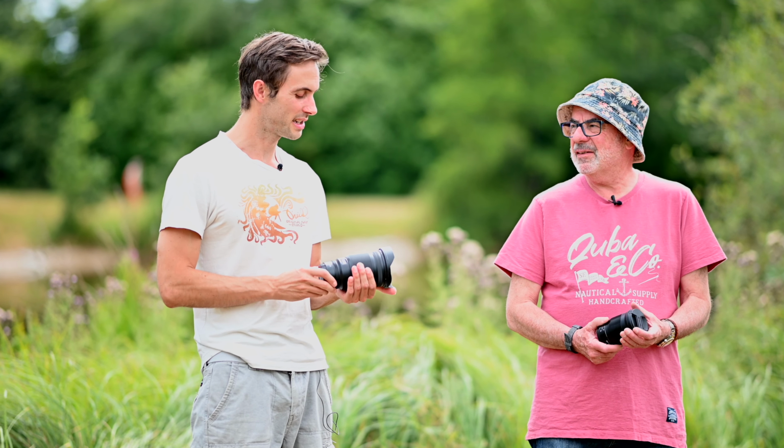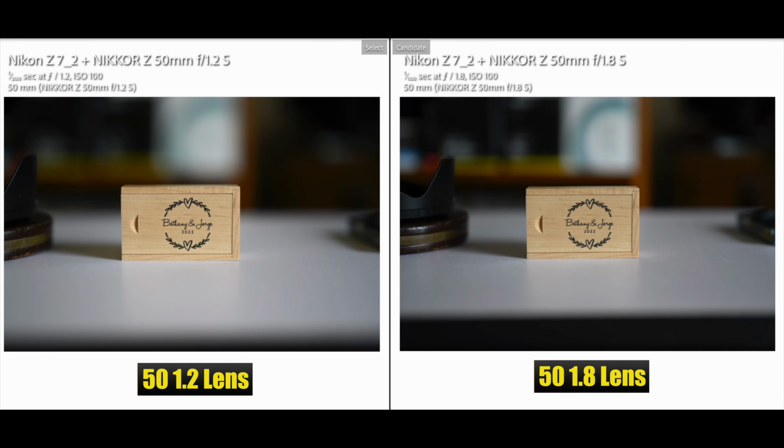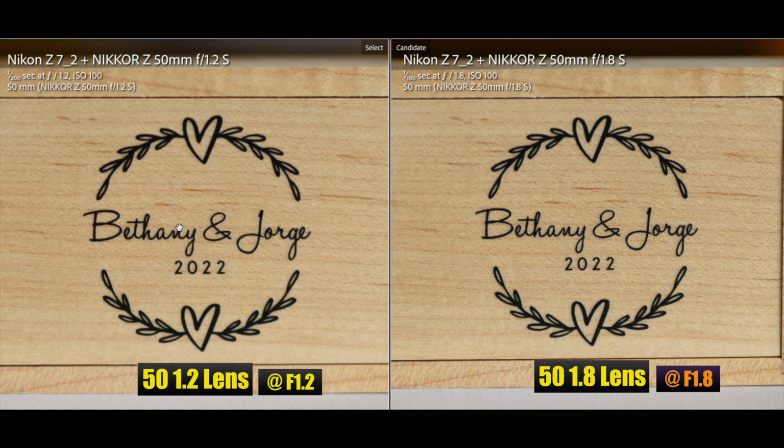I've been wanting to have a go on this lens since it came out. Will it be any different from the 50 1.8? Good light sharpness test. The 50 1.2 will mostly always be on the left-hand side. Without cropping in, they look very similar. This is a 50% crop in now.